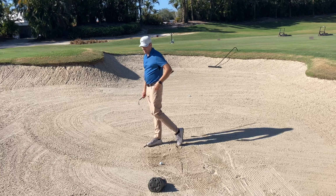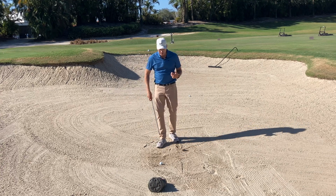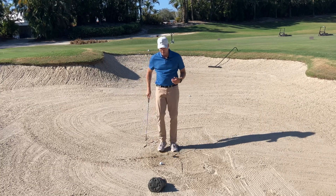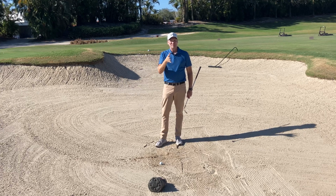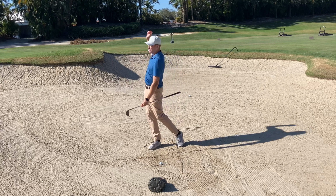And I'm getting my belt buckle, I'm getting my hips to the target. I see all the time in the bunker, people make this beautiful backswing and they stop. And I get it because they've seen the ball go way too far, but that's where hitting that 2 to 3 inches behind is so important. You've got to take the risk of hitting it too far.